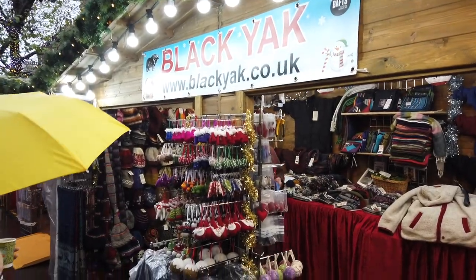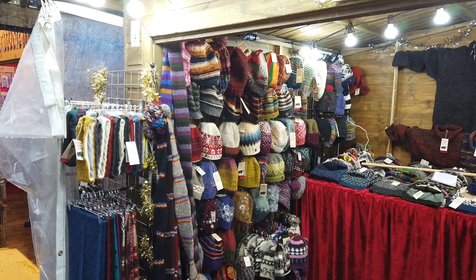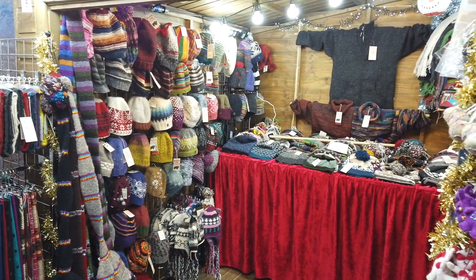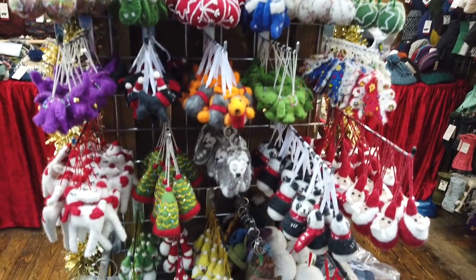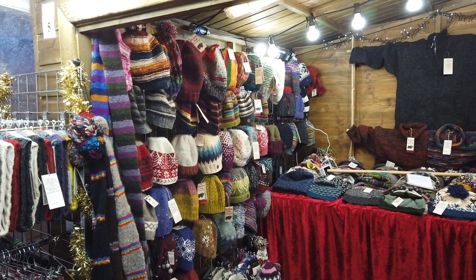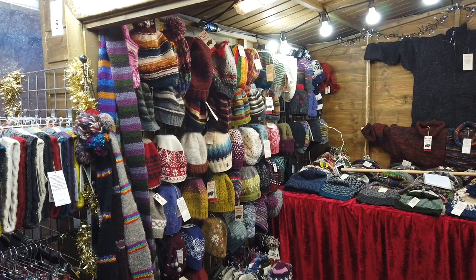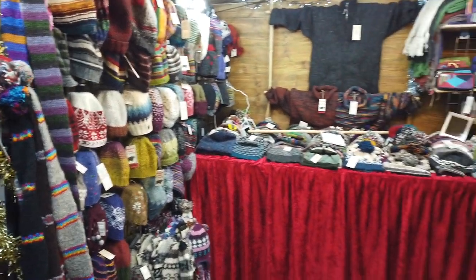Ooh, black yak. Let's take a look at some of the things here. Gosh, how cute are these decorations? Alex had a yak wool hat and it was perfect. I borrowed it all the time until I accidentally shrunk it in the wash. So I should probably replace it actually. I'll come and have a look again later, see what they have.